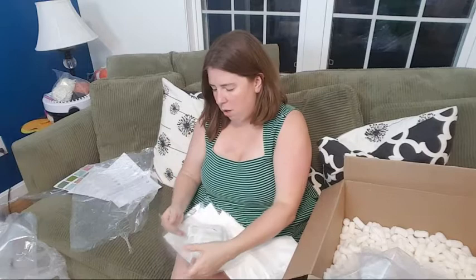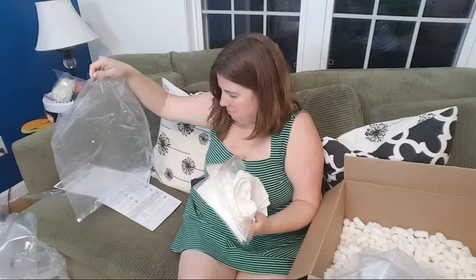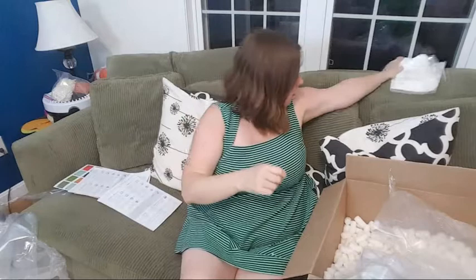I'm excited to... I don't really want to put those back and I'm irritated by the peanuts. Okay, I'm going to set this back here so I don't get the peanut dust all over it.